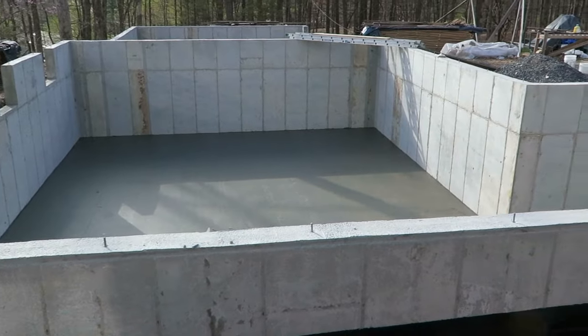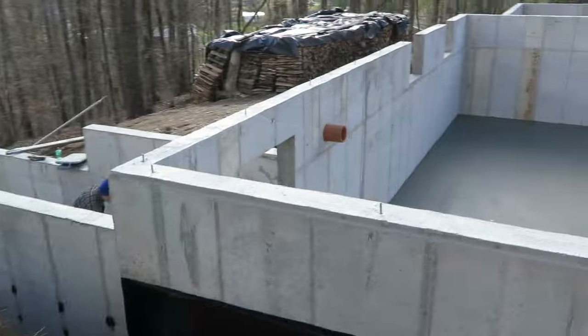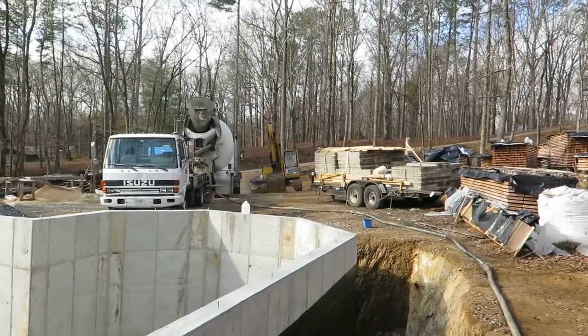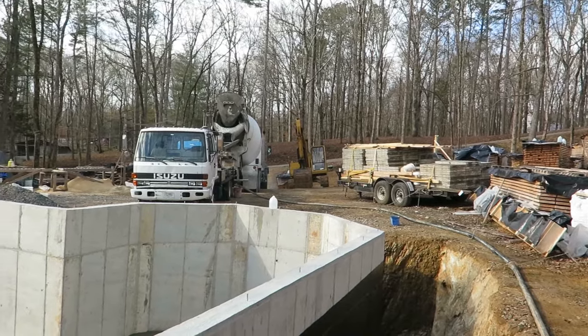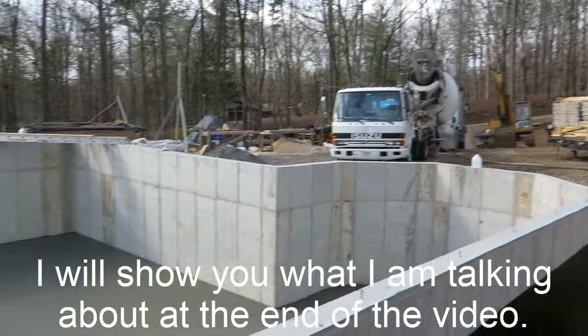I've got to go clean up some concrete off the road. The truck pulled up the hill instead of backing up the hill, and the load shifted and he dumped concrete all the way down the hill.